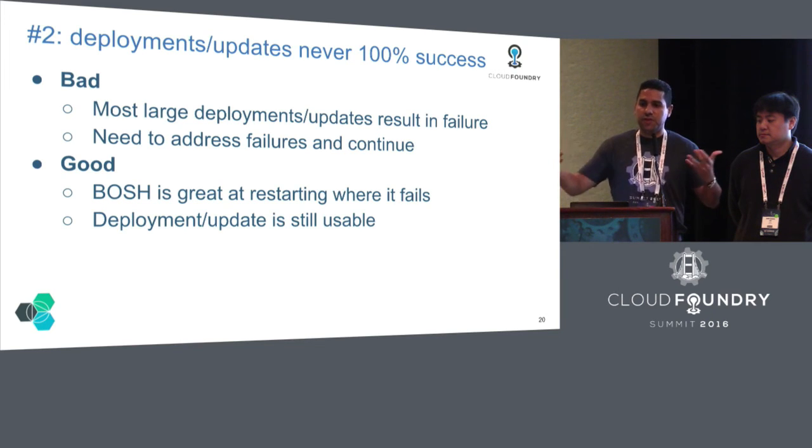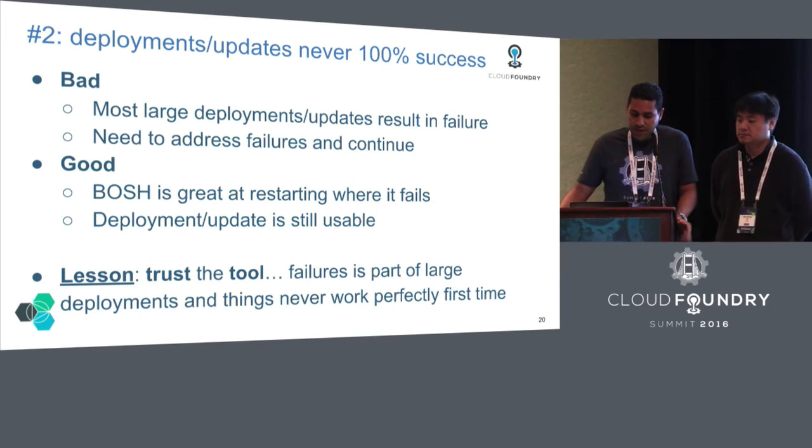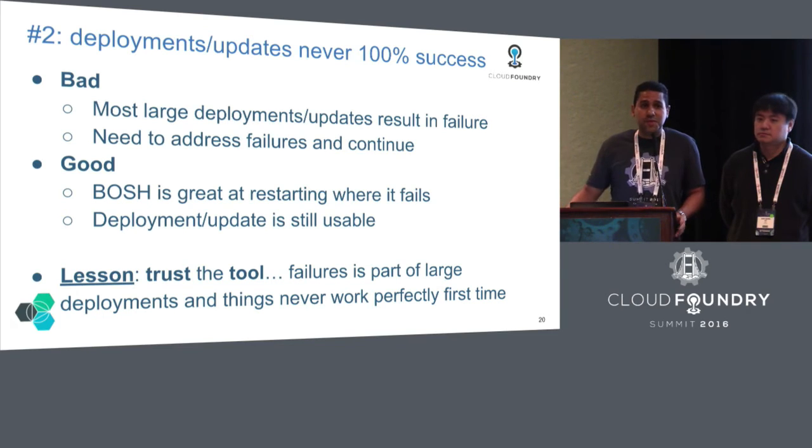So design for failure, right? The lessons learned is trust the tool in many ways. Things will fail. It never works 100% all the time, at least on SoftLayer. Now, I don't know about Amazon, maybe it's better, but my guess is no, because I've used Amazon in the past and I know they fail too. But maybe they're better, I don't know.